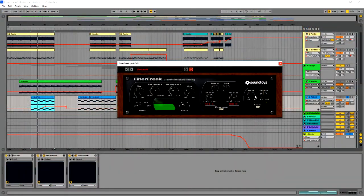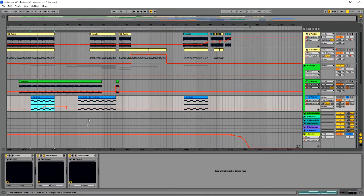Especially because you've got these drive or input controls and output, and you can get other interesting effects using it. But that's why I like to use both of them.